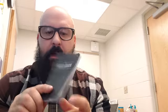This is my godsend. I buy these field notes in packs of them. This is always in my back pocket. And basically what it is, it's my to-do lists. I have three pages of to-do list stuff to get done.